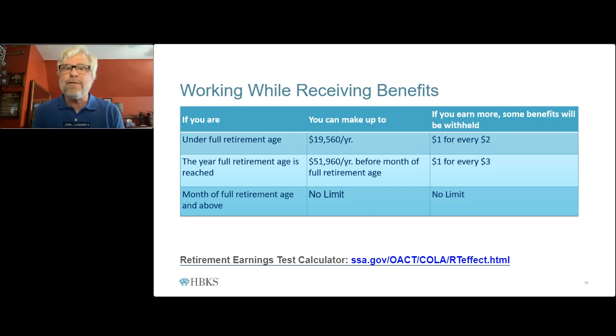Well, basically, if you're under your full retirement age, and let's just say full retirement age 67, we'll use that as the number. If you're under the age of 67, you can earn $19,560 per year. For every $1 you earn over that, Social Security will withhold $2 from your benefit. So if you earn $1,000 over that and you have a $500 a month benefit, Social Security is going to withhold your first $500 Social Security check.